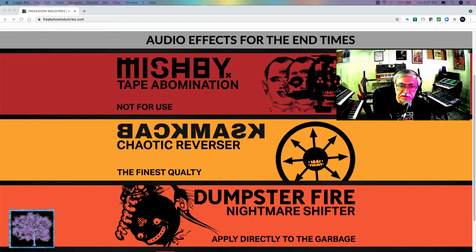got three effects, and basically they describe themselves as audio effects for the end times. And these effects aren't for the faint-hearted. They're not very subtle, to say the least. And as you can see on the screen, there's three of them.